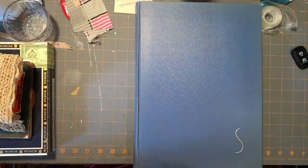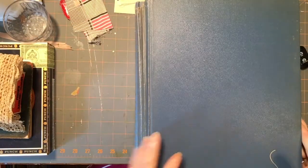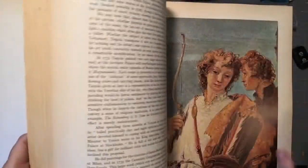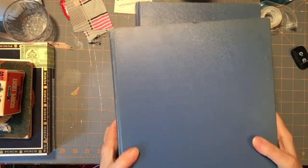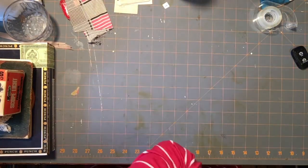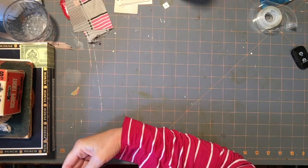Yeah, so there are actually 4 of them, all Italian paintings. So yes, I got all of this, and I like that the pages are large too, because I can use large pages like that in my bigger journals that I'm making. Oh, they're very heavy. All right, so that I got.